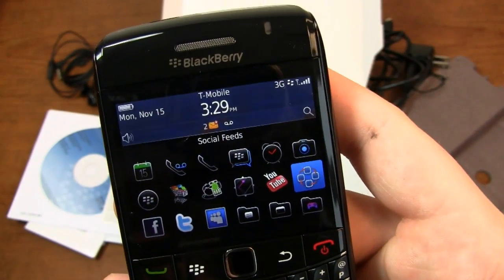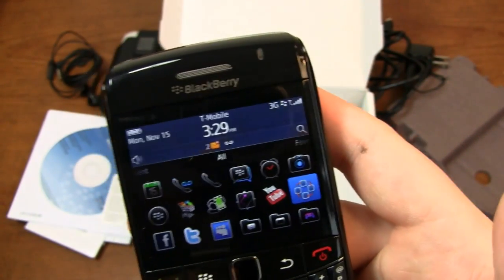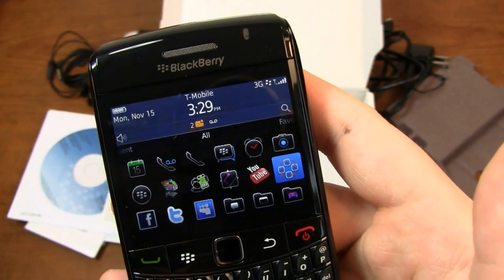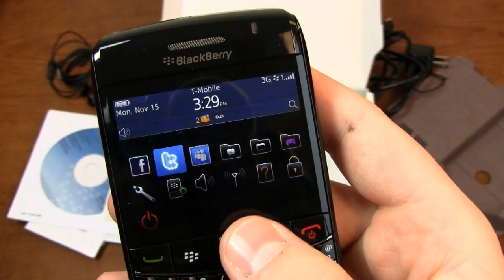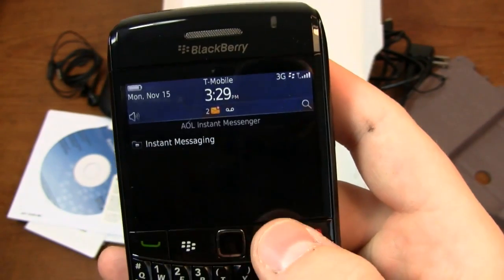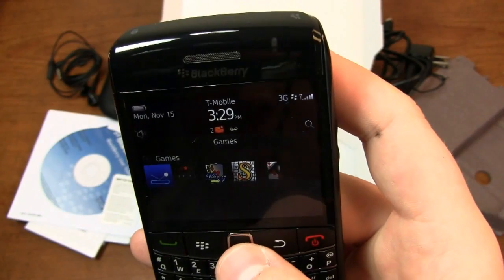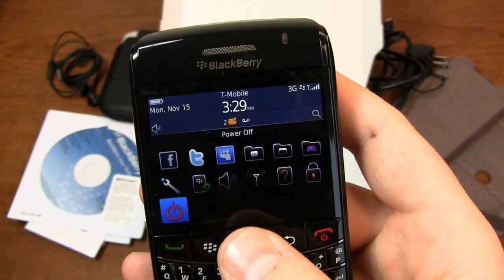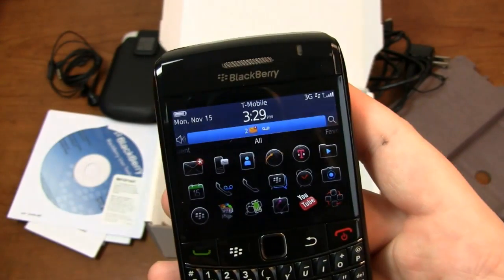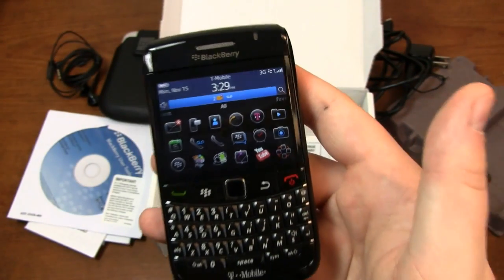Social Feeds is RIM's social aggregation software, as I've talked about before. You can aggregate Twitter, Facebook, MySpace, all of your different social networking mediums, and do it all from one program. So nice touch. Facebook, Twitter, MySpace are also installed, or at least the icons are there, as well as the instant messaging stuff. Sudoku, Klondike, all kinds of good games, which we will find out more about in the full review. Much more coverage to come on the BlackBerry Bold 9780 on phonedog.com.